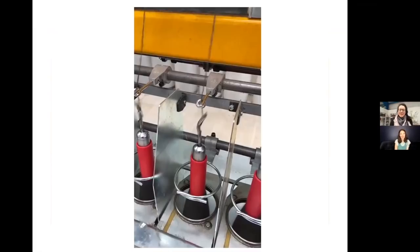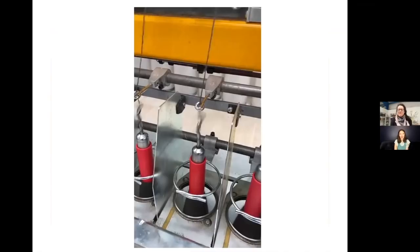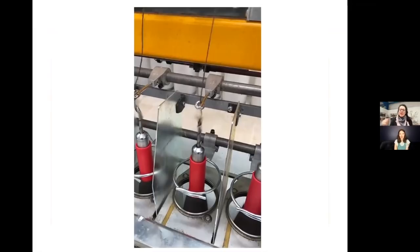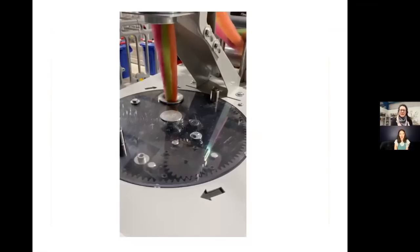So it's quite hypnotic. I think I must be the only person who finds this sort of stuff exciting, but maybe not. It's really satisfying when you actually see something being created that you started from a little lamb. It's lovely to see the whole process go through. So that's a spinny.